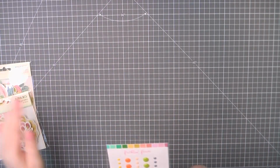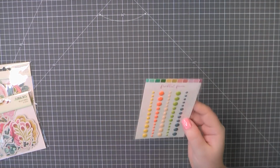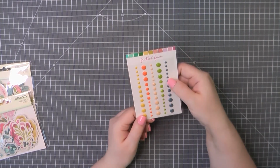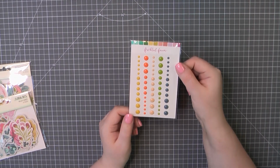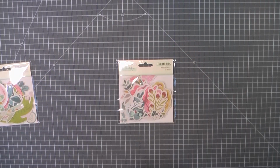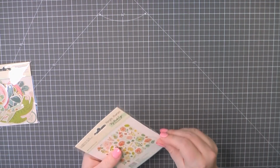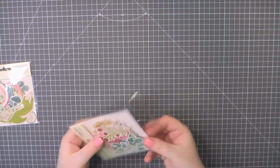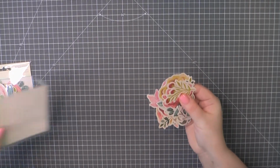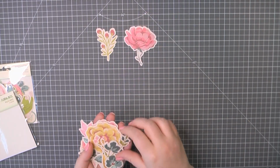Okay, this also came with some enamel dots. This is by Freckled Fawn, so it matches really well, but I don't think this is actually part of the collection either. But it matches really, really well. Like, it goes with all of those colors. All right, let's take a look at the floral bits. There you can see on the back all of them, but I will pull them out individually so you can get a better idea of the size. These are just gorgeous.